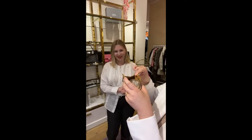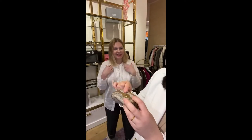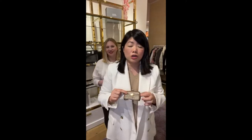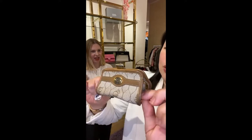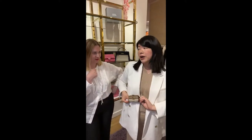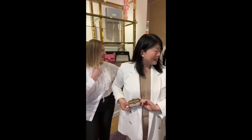This is so cute, isn't it? If you add a strap in here, you can wear it like a necklace bag. That is so true. Because it has an outer frame, you can actually attach a little clip-on chain and wear this as a little micro bag. Micro bags are very in at the moment, aren't they? Yes, micro bags are very big.